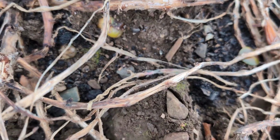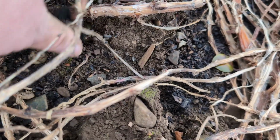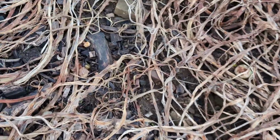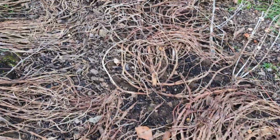Yeah, see, there's some right on the surface of the ground. You don't really want that. Cover them up and down there as well. So yeah, they need to come out soon.